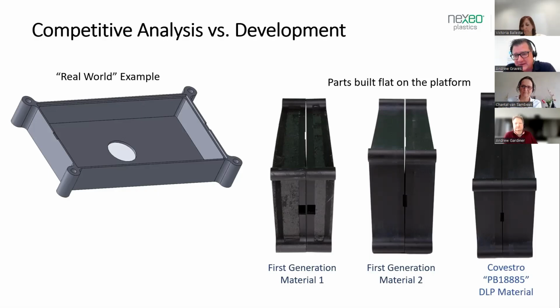And then the third picture is a developmental material. It still says Covestro on there, but it's now Stratasys. And this is a DLP material, something that we are developing for the P3 platform, for example. You can see that it actually performed really well. After 1,000 hours of testing, those two parts still fit together pretty well. Very slight gap at the back there, but a lot better than the other two materials. Next.